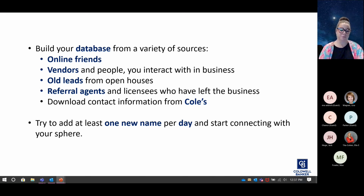Download contact information from Kohl's, put that into your drip campaign. Make sure that you have the individuals in your niche or your farm area. Again, we're not spammers. And then try to at least add one name per day and start connecting with your sphere. So I usually tell new agents to do this, especially people maybe from a different firm or somebody who has a ton of contacts. It's daunting sometimes to try to put all of them in at once, but try to put one a day. Try to get one person's contact information, be it in the grocery store, or wherever you're at.